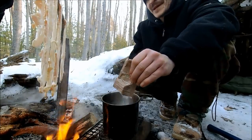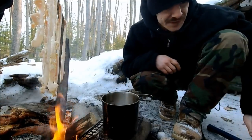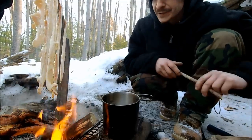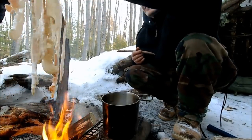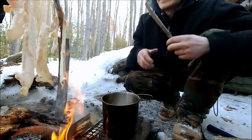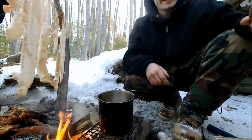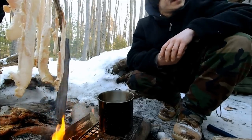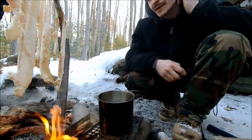Okay, I'm feeling a little better now. Not sure if I'm coming down with something or what, but feeling a little sick. Bacon juice is flammable. What else we got? Probably just have some fruit, maybe a granola bar. Not quite sure, maybe a packet of oatmeal. But looking good.